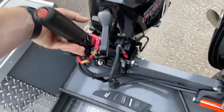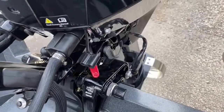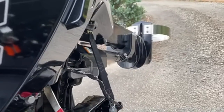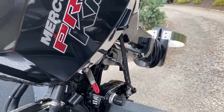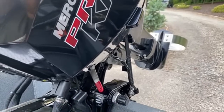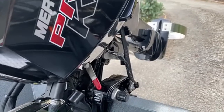The other cool thing is when you run the trim, watch this. So see those little straps on the side? What I like to do is get the motor straight, and those straps go tight and hold the motor straight, so it's not moving side to side. I mean, dude, Mercury thought of everything on their new motors. They did some really, really cool stuff. They did some rubber dampeners on the motor as well, so barely any vibration, barely any loudness.